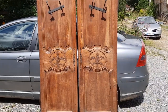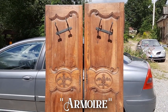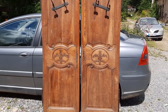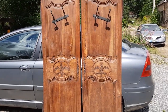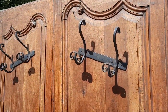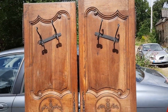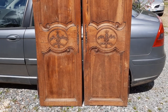Now, they are originally from an armoire, which is a French wardrobe where they keep linen and other things like that. So anyway, someone repurposed them with these brackets, coat hooks, so they can come off. Now these two doors are going to be destined for my soon to be created boot room.